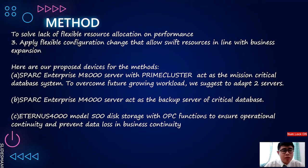So for the number 3, to solve the lack of flexible resource allocation on performance, we propose that they apply flexible configuration changes that allow swift resource shifts in line with business expansion.